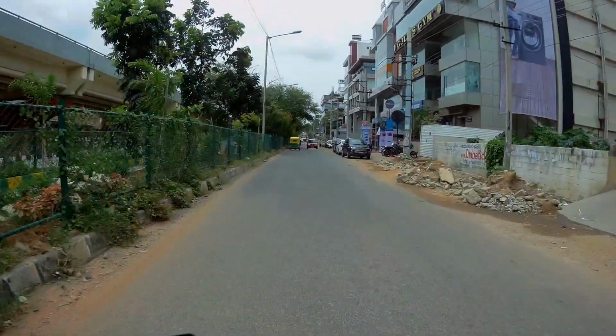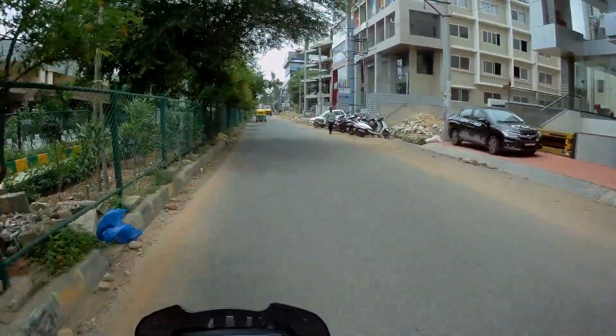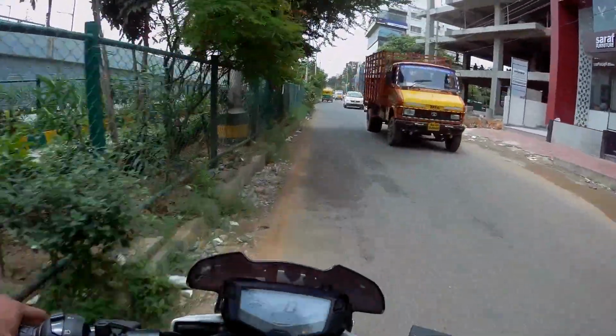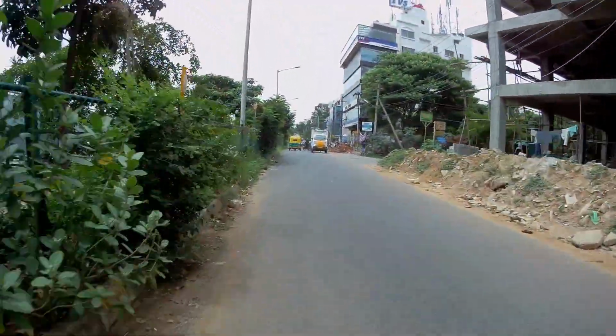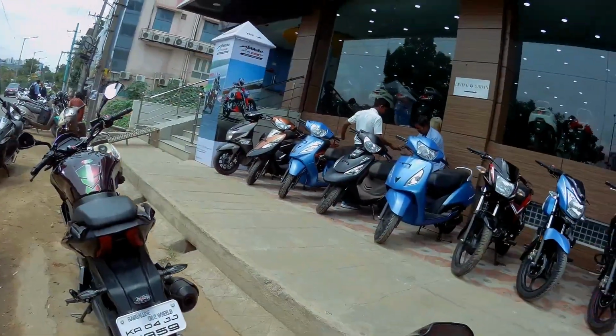Oh my god, overtaking with this motorcycle is not at all a problem. Feels good, confident enough, I must say. This I would make you listen. How does it sound?